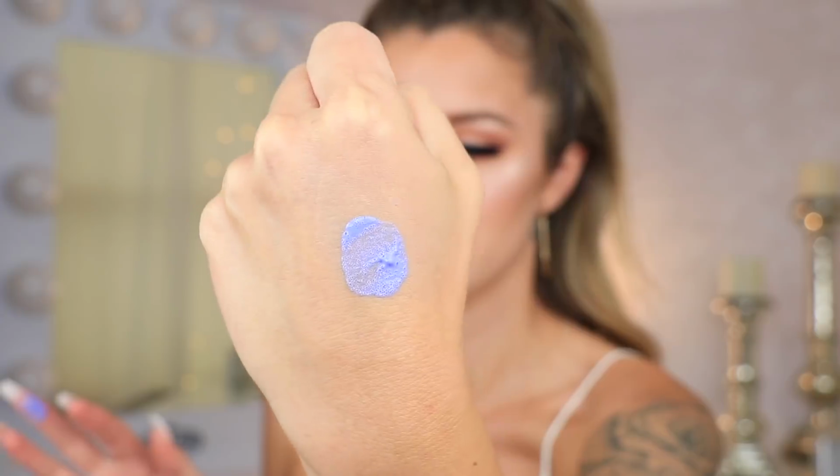There we go. Oh, it's purple. I thought it was blue. It's already starting to bubble up. It's already starting to look kind of like foam. Oh, of course I already messed it up. It says on here to smooth a generous layer onto dry, clean skin and do not rub in. And I just sat there and rubbed this in. So I think you're just supposed to pat it on your skin and then just let it sit there.